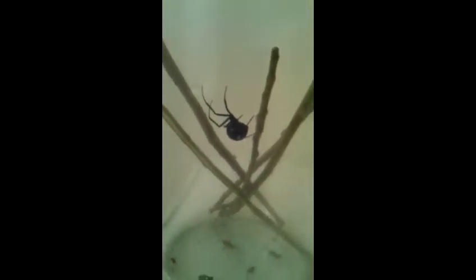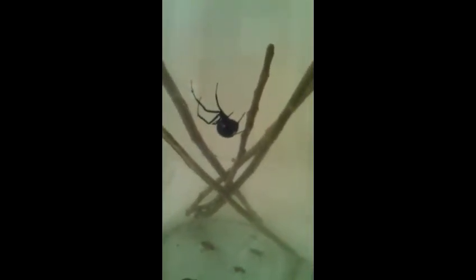Her abdomen is so swollen that she's not really black, it's become brown. So she looks like she's getting ready to have another egg sac, but overall she's really healthy, terrifyingly healthy. Oh, I tanked the container. A very, very large spider.